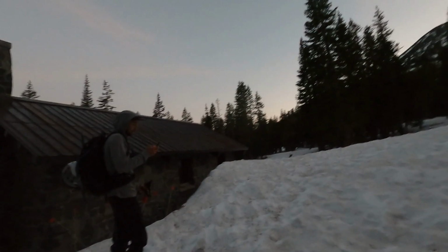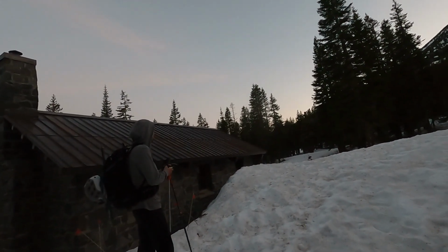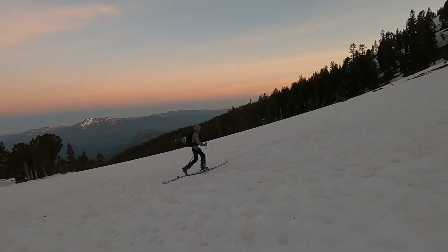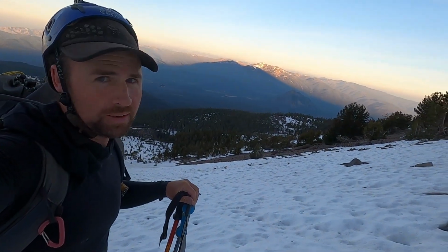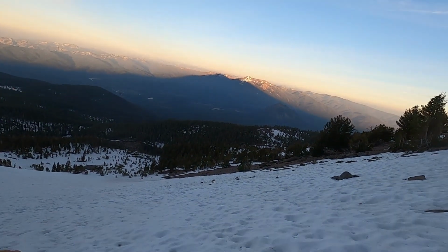Here's horse camp. This is where we make sure we stay left. Super pitted out right here. Hope it's not like this all over the mountain. Got the cool shadow of the mountain in the background.